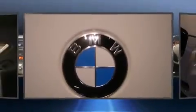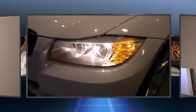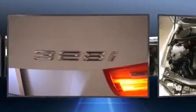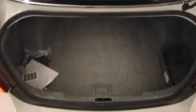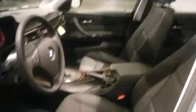BMW also prioritized safety and security with features such as dual front impact airbags, head curtain airbags, traction control, brake assist, anti-whiplash front head restraints, ignition disabling, and four-wheel disc brakes with ABS. You'll never lose visibility with rain-sensing wipers, which activate automatically when the drops start to fall.